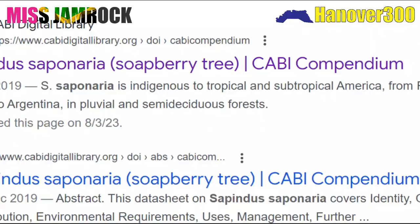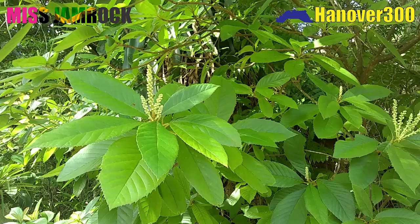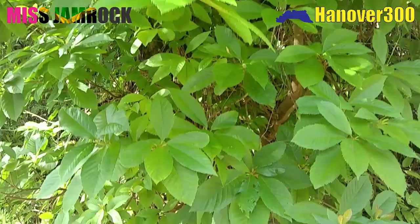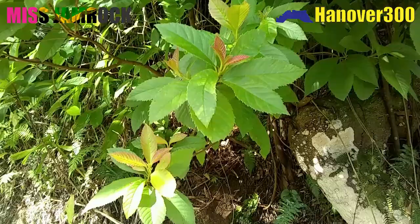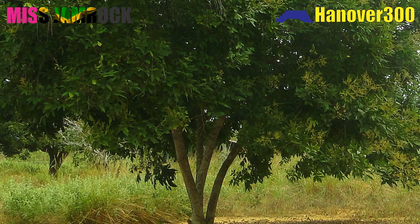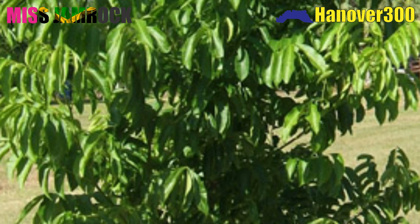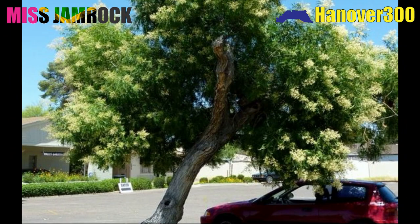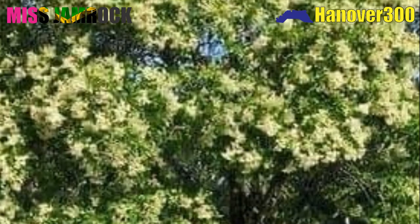It is also indigenous to sections of tropical and subtropical America. According to the Center for Agriculture and Bioscience International, Sapindus saponaria is indigenous to tropical and subtropical America from Florida and Mexico to Argentina and is common in rainy forests. The soap tree is a small tree reaching 5 to 9 meters tall and is very ornamental, especially due to its circular perennial crown, and is used in general and urban landscape design.